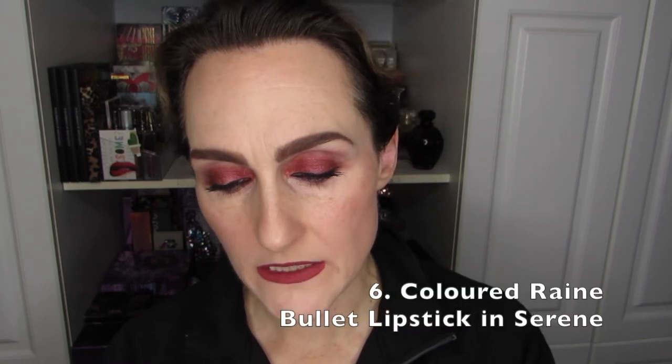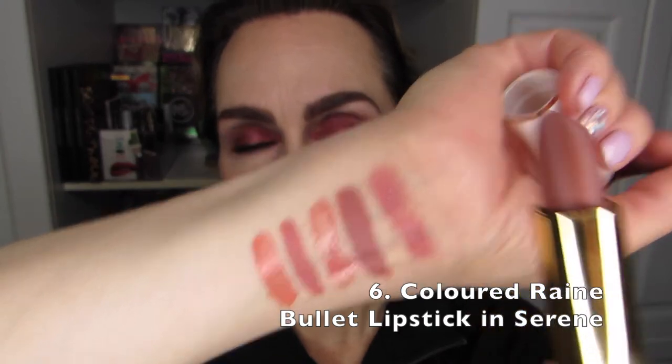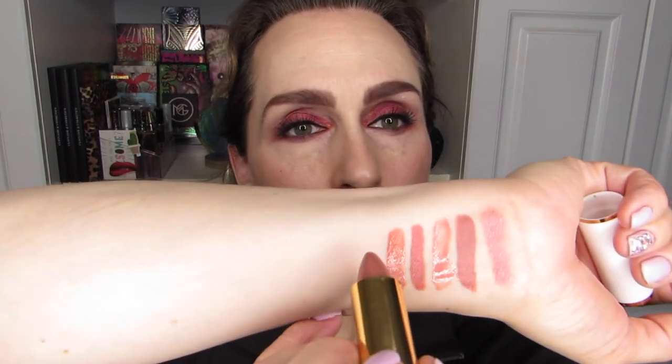This one is Colored Rain. Now, Colored Rain, I really like their lipsticks, and this one is called Serene. Definitely in nude, but with a little bit more brown than what we've had so far. So this is Serene.